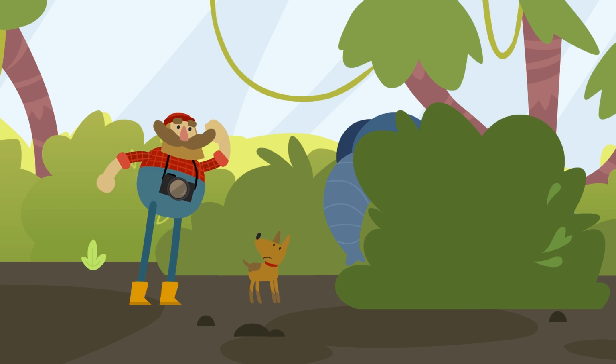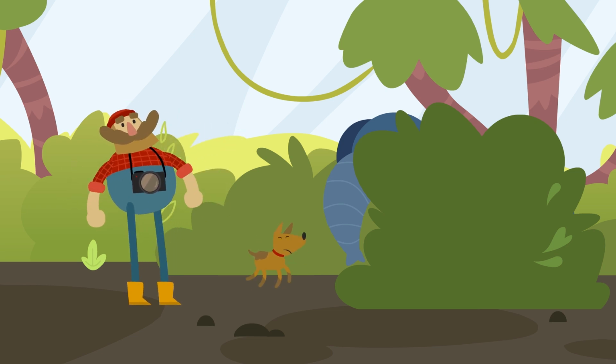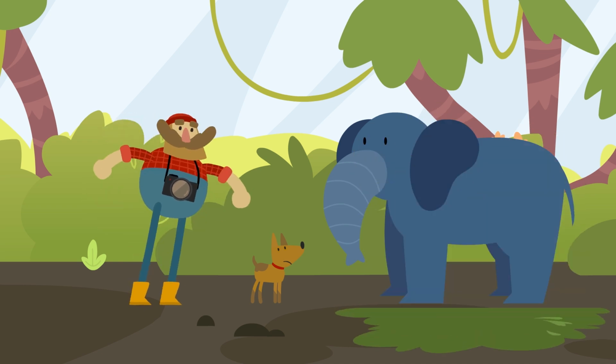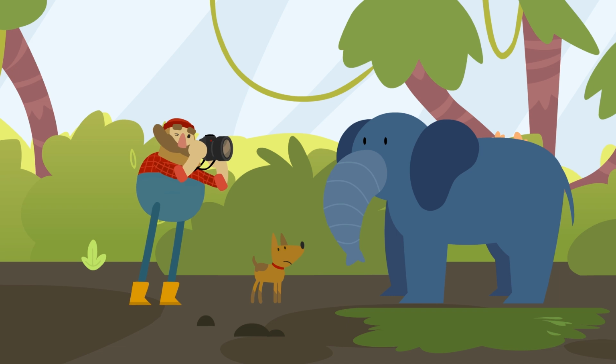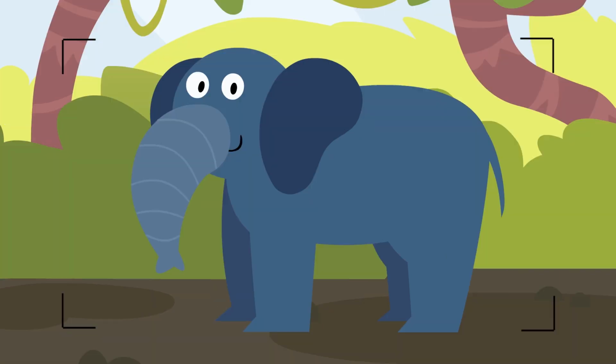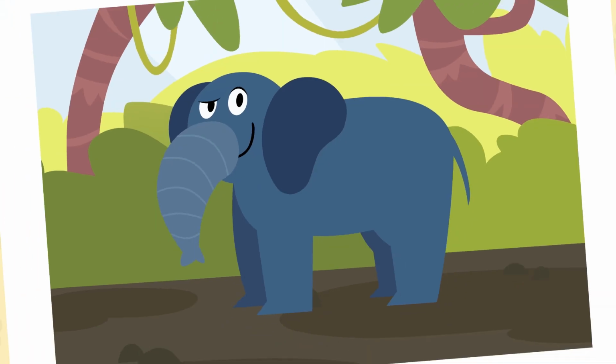Look at that long trunk, and hear how it trumpets. Who's that? It's an elephant. I'm taking a picture of it. I'm taking it.